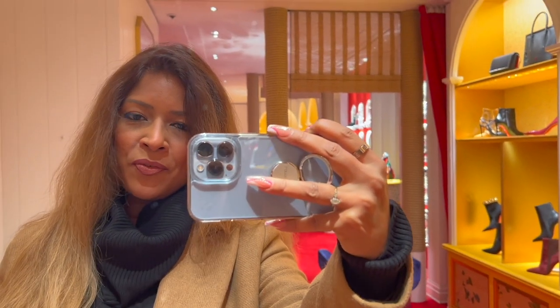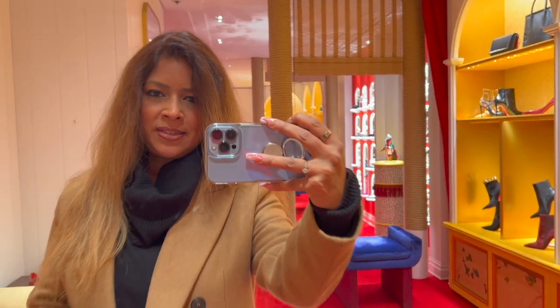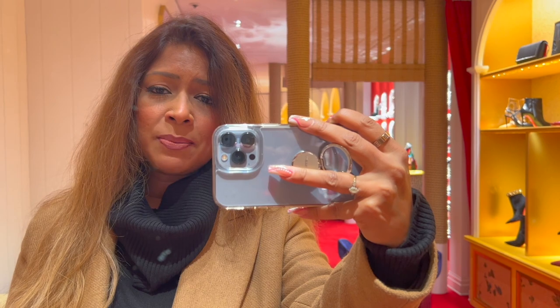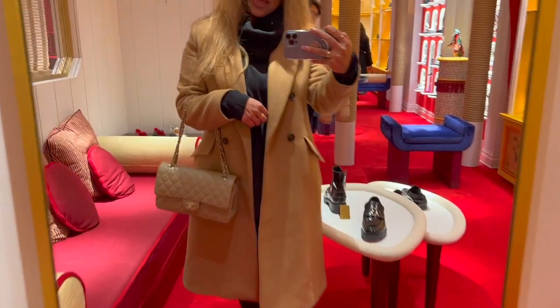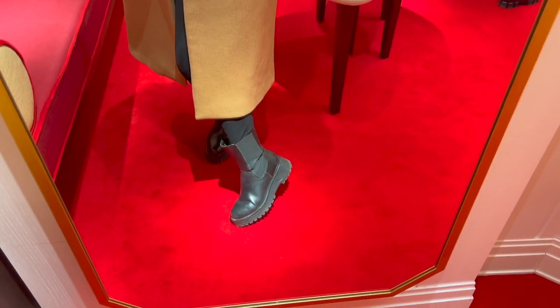Okay, quick outfit of the day. We've got the Zara masculine oversized camel coat. Underneath, I've got a Karen Millen cowl neck jumper in merino wool, and it's absolutely freezing outside today, so it's much needed. And then I've got my 22A classic flap in dark beige. Absolutely love that. Leggings, I live in them, and chunky Chelsea boots.